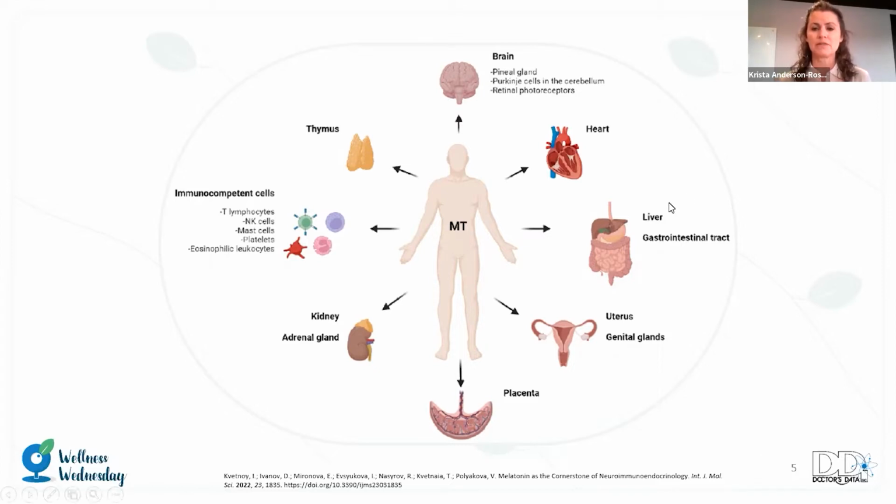It's recently been discovered that in addition to the pineal gland, melatonin is also produced in the heart, liver, uterus and genitals, placenta, kidney and adrenal glands, immune cells, and thymus, serving a locally protective and modulatory role. As well, melatonin receptors have been found in the suprachiasmatic nucleus and the cortex, the retina, the spleen, the liver, the genital and mammary glands, the uterus, the thymus, the GI tract, also thrombocytes and lymphocytes.